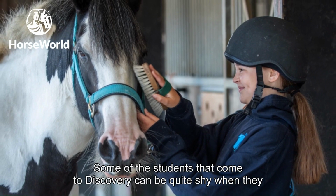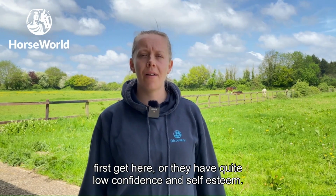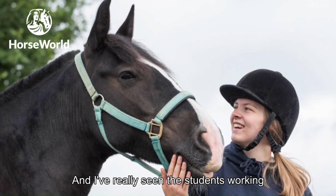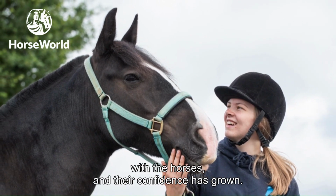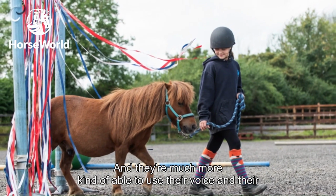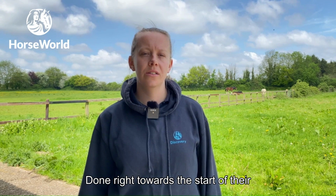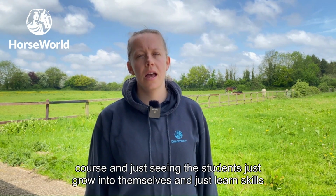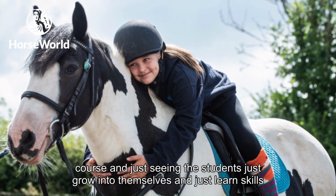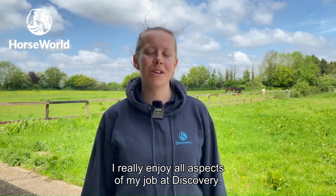Some of the students that come to Discovery can be quite shy when they first get here, or they have quite low confidence and self-esteem, and I've really seen the students working with the horses and their confidence has grown, and they're much more able to use their voice and their body language to communicate with the horses, which they perhaps wouldn't have done right towards the start of their course. And just seeing the students grow into themselves and learn skills that will stay with them for the rest of their life.